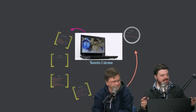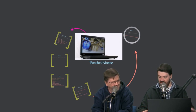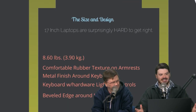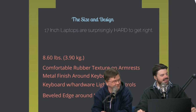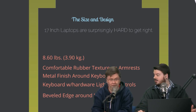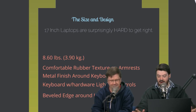All right. Well, I've broken this down into 4 major sections that I wanted to cover. So why don't we start right here with the size and design of this thing? It is a big sucker, but it's worth it. Let's just get this out of the way. First thing in the review, it is 8.6 pounds. It's absolutely a desktop replacement. You need to kind of be mentally prepared for that.